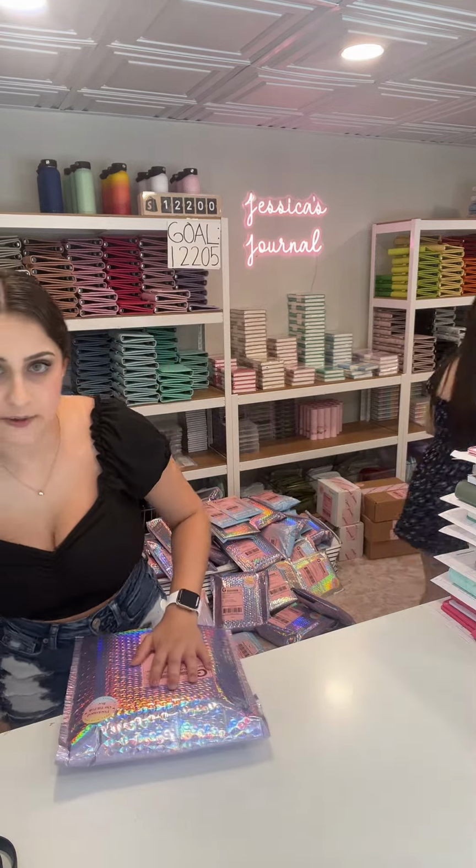Samantha, are you going to get that same journal combo? The gold glitter with black marble has always been like an OG staple. A lot of people like it.